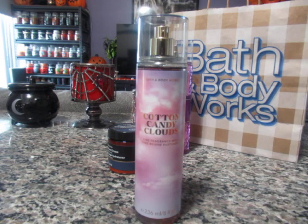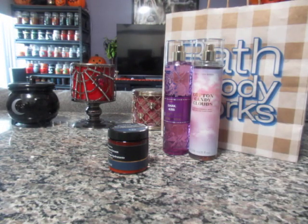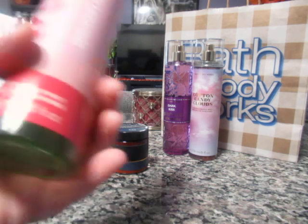It's really good. I absolutely love it, and I'm very tempted to pick up a backup to Cotton Candy Clouds. So we shall see. Again, this was $4.95, and I paid $4.18.